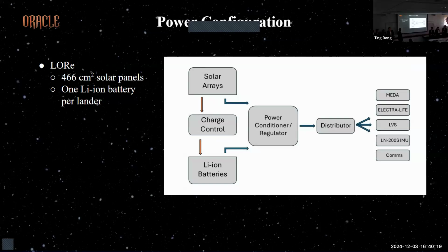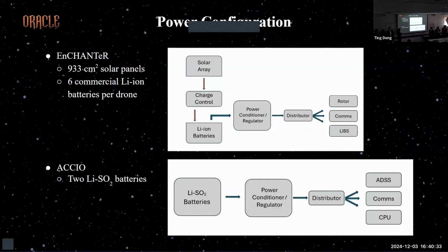For the lower lander, it is on the summary right here. There will be one lithium ion battery per lander, and there's our downscaled solar panels. And same kind of graph. For our Enchanter drone, they will be using 6 commercial lithium ion batteries. This is the same as the Ingenuity, but they will be upscaled, of course, in power.